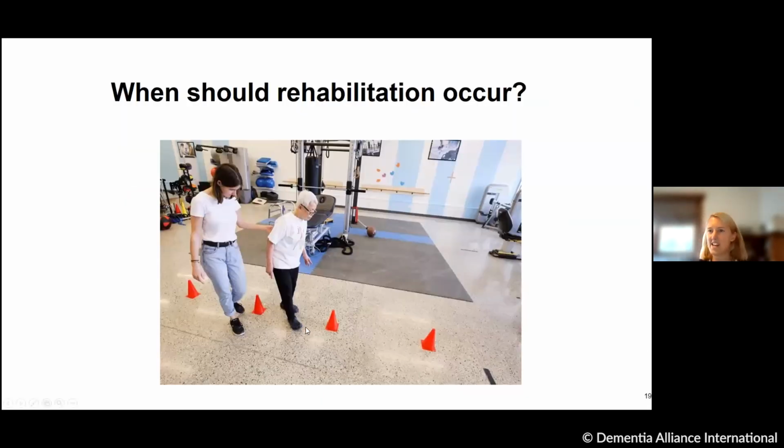So when should rehabilitation occur? Morag mentioned that, you know, early on when physical function was better might be more effective, but really rehabilitation can occur at any time through a person's journey. We often think of rehabilitation after a specific event, such as a hip fracture or a stroke, and there is unfortunately some evidence that people with dementia do not receive as high a quality of care as people without dementia, despite their ability to improve. And so I think that's something really important that we need to get that message out.